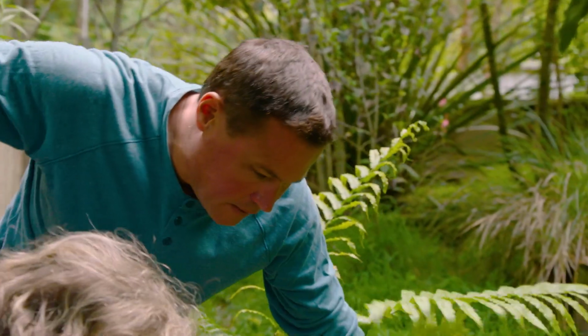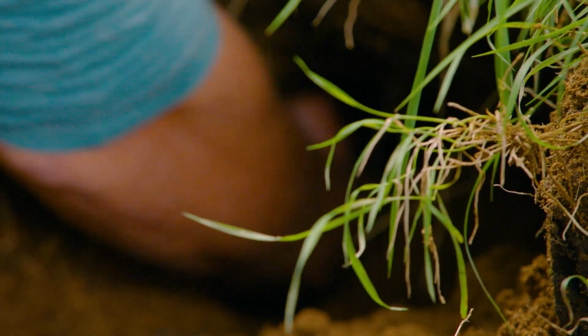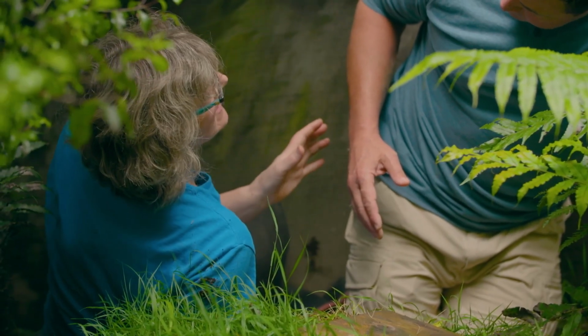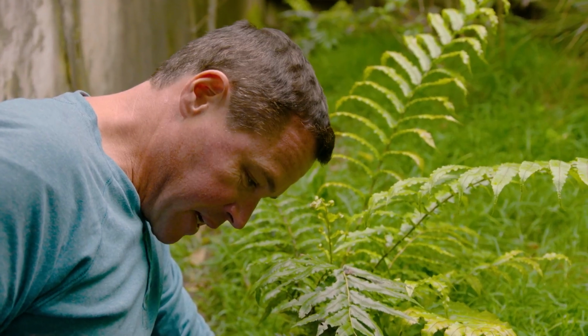Okay. So it goes in real deep. Oh, I can feel her. All right, so we know we got a kiwi in there. Okay, Jeff, what I'm going to do now is get her out of the burrow, but we've only got one chance at this. One chance. Okay, if we spook her, she's off. So. That's it. Okay.